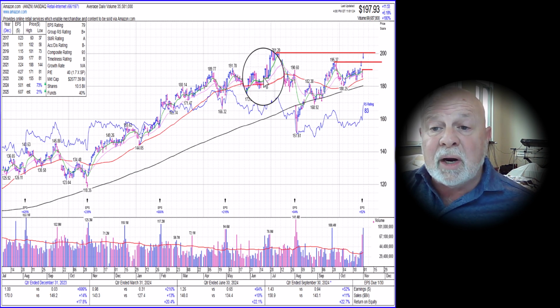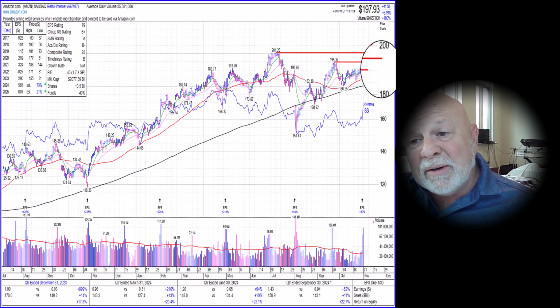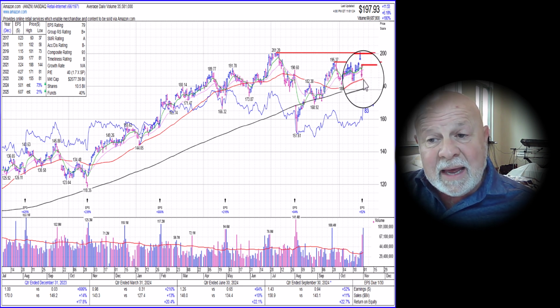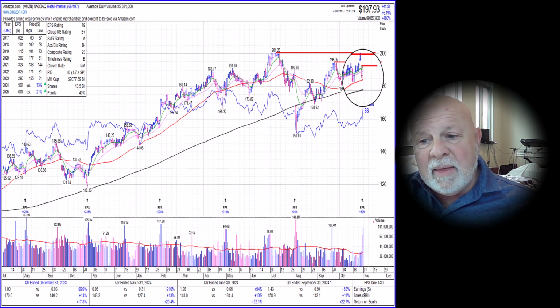Another spot on this chart could be this little handle area at 195.37. Okay, so there's that. Then there's this 190, which is the filling of the gap, and then there's this 185 at the 50-day moving average. So you've got 4 different prices at which you could sell the options.